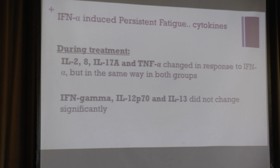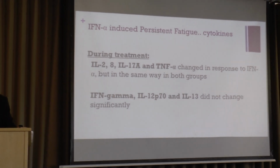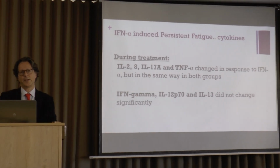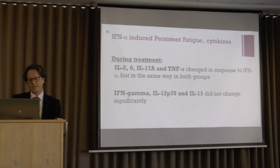Now, we've measured other cytokines. Some cytokines like interleukin-2, 8, 17A, and TNF-alpha are responsive to interferon alpha, so they do change during the treatment with interferon alpha, but they change the same way in both patients that develop persistent fatigue and patients that don't develop persistent fatigue. In other words, they respond to the immune challenge, but they don't seem to be related to fatigue at all. And other cytokines like interferon gamma, IL-12 P70, and IL-13 do not change with interferon alpha, so are perhaps not targeted by these cytokines.